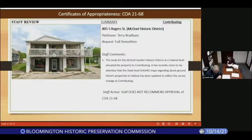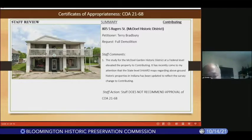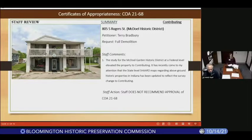Chris, any questions? Not really, except if you keep the original columns instead of rebuilding them, then you have some original material on the front. I'm quite willing to do that. I'll even replace the brick columns north and south with the original columns. Right. Okay. Thank you. Okay, so I'm going to let the neighborhood representatives make their comments. Go ahead, Elizabeth.